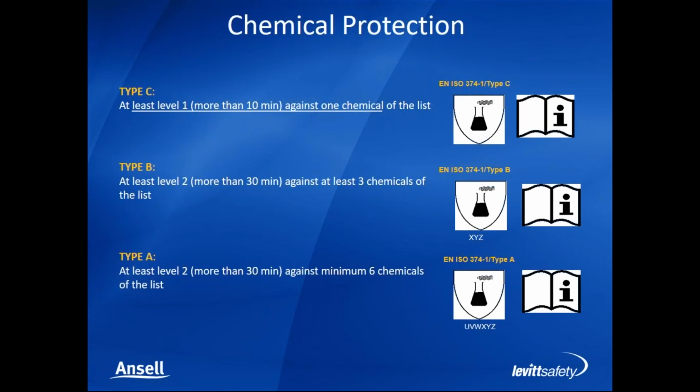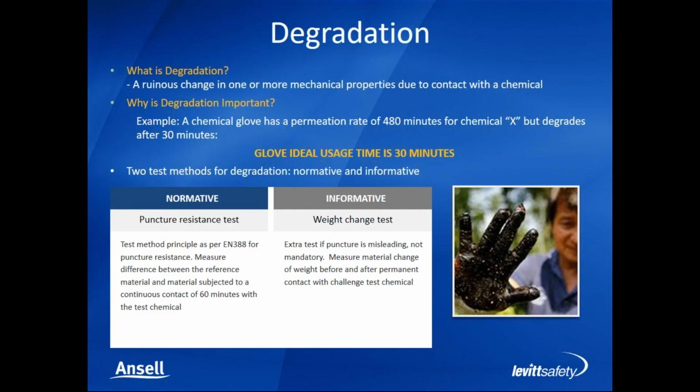Now, that being said, another key factor is degradation. This is a factor that's not always spoken to. Many times people ignore this factor. However, it's really quite important, because typically what it means is that if a chemical comes in contact with that glove material, and that glove material immediately changes, and the change can be physical, that you can see in terms of the glove stretching or deforming. It has a different look, if it's not green, it's going to be faded and so forth. That's a quick sign that that glove is not appropriate for that chemical, regardless of your permeation.